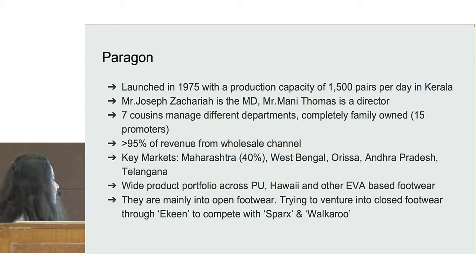It has a wide product portfolio across PU, Hawaii, EVA-based footwear. So in that sense, it has a complete product portfolio. But of course, it doesn't have every ASP or every range like, say, a Bata or someone would. They're mainly into open footwear. And they're trying to venture into closed footwear through their brand Ekin to compete with, say, a Sparx or a Walkaroo. And they are trying to enter a high price point based on some recent articles that I read via their EBOs. So we'll have to see how those efforts pan out.